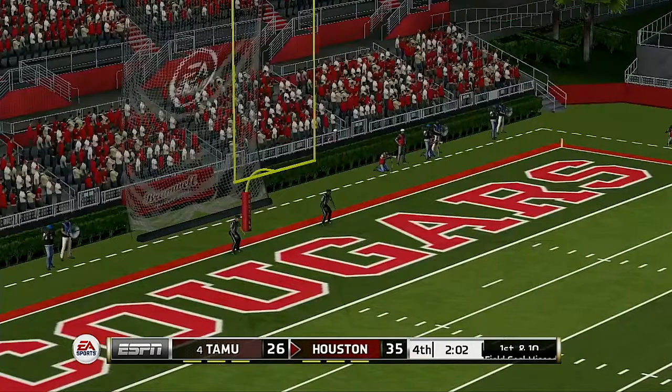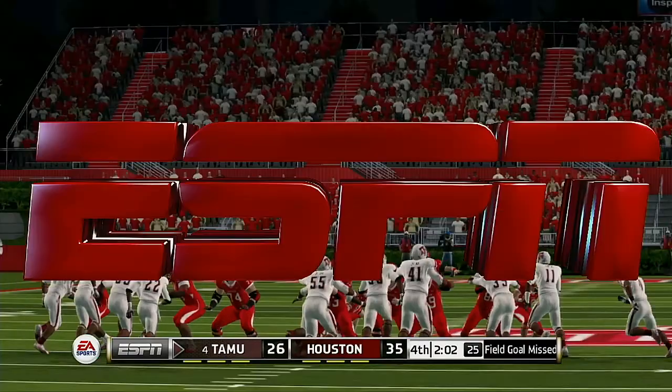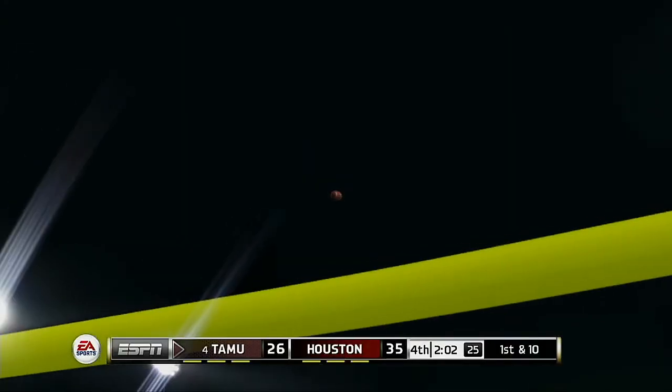It's up. And he missed it to the right. You know, for a second there, I thought it might hook back, but it just kept slicing to the right. That's a tough break.